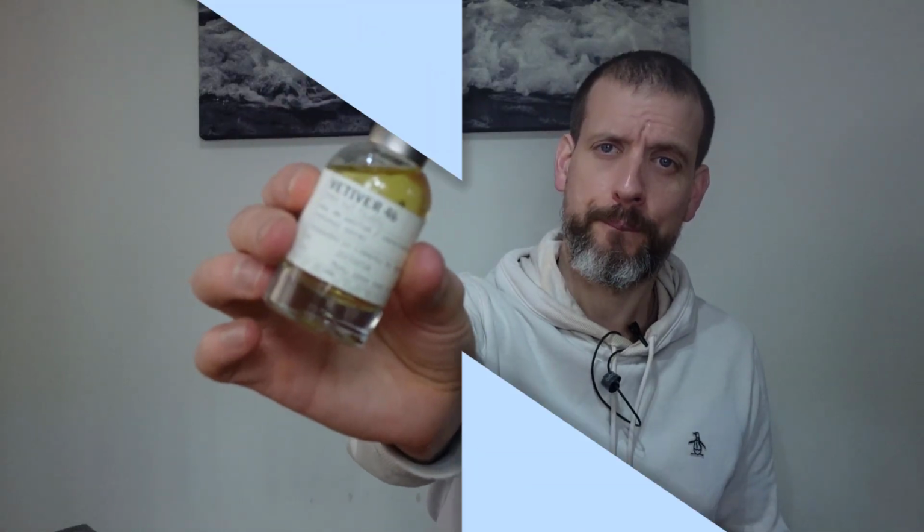It's a really good one from Labo. They do some quality stuff. I've got quite a few of them now. If you want me to, let me know in the comments if you want me to talk about the House of Labo, because I haven't talked about that one for a while. But this one, the Vetiver 46, was my next one.